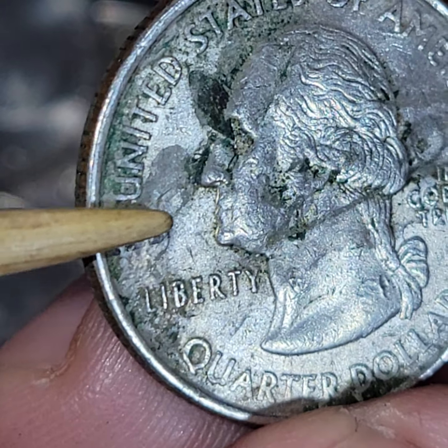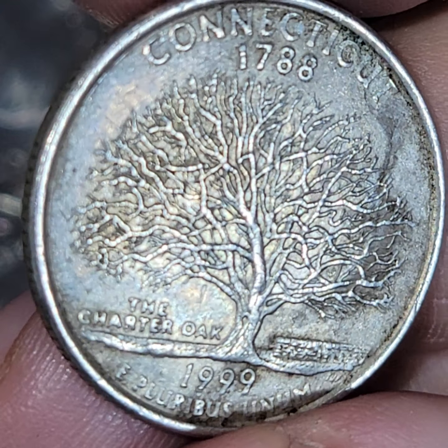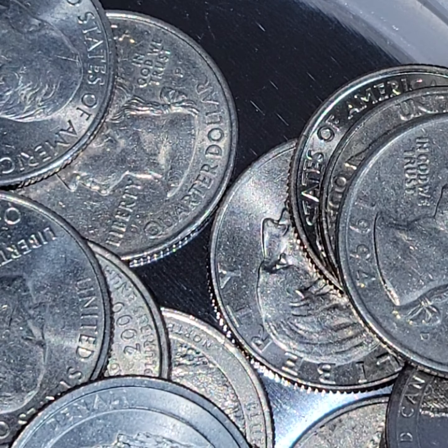I don't know what this is. I'm gonna look at that under the loupe in a second. Looks probably just dirt, grime.